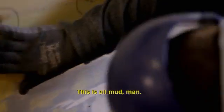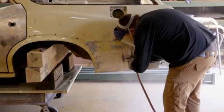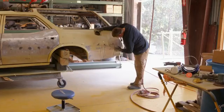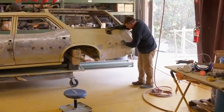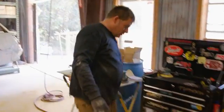This is all mud, man. Bodywork detailer Brian's just discovered this rear quarter panel is more filler than metal. That's deep, man. Oh, yeah, it is. So Scott, man. And it looks like it was basically painted in a garage. The bodywork was done really poorly.